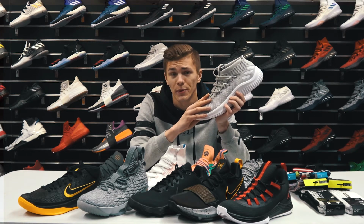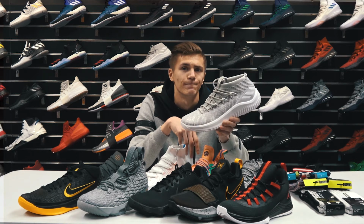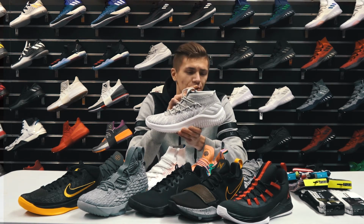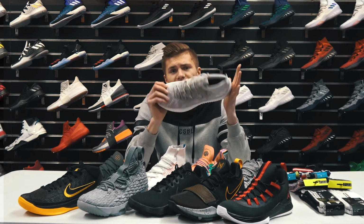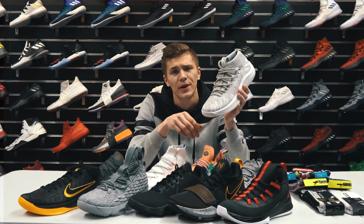This shoe, for the price, amazing. Really good all-around performer. As well, we could call this a low top. It's really supportive. Things to know, for example, you should as well know, are you wide-footed or not? Because Dame 4 is a bit to the wider side, but still is really good for the narrow foot.